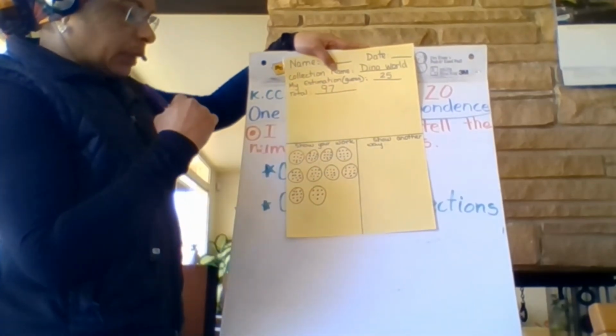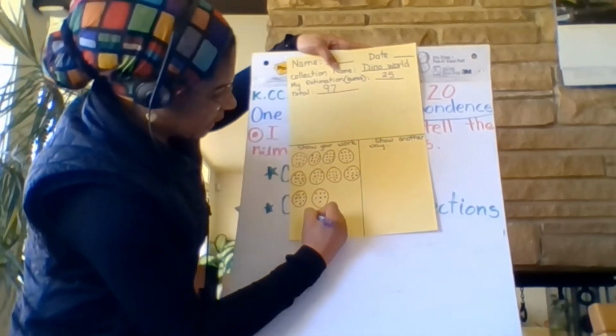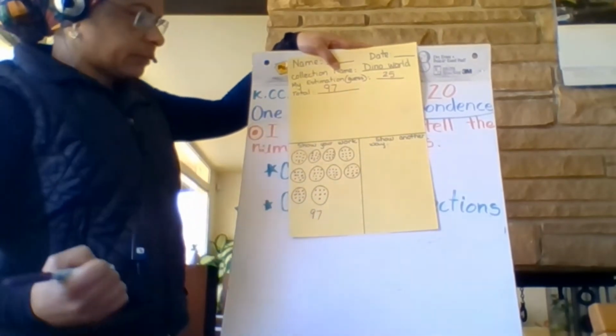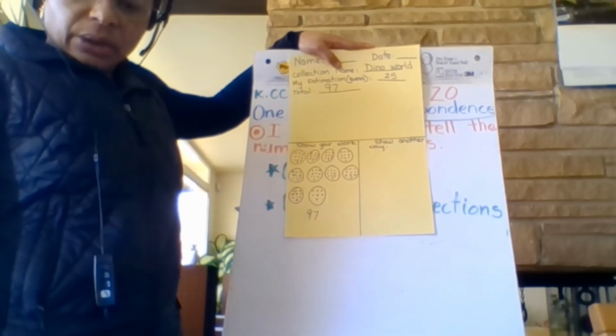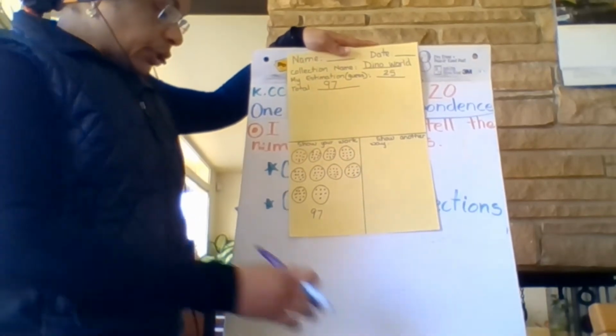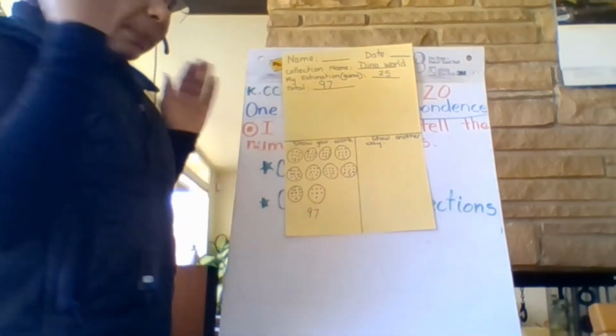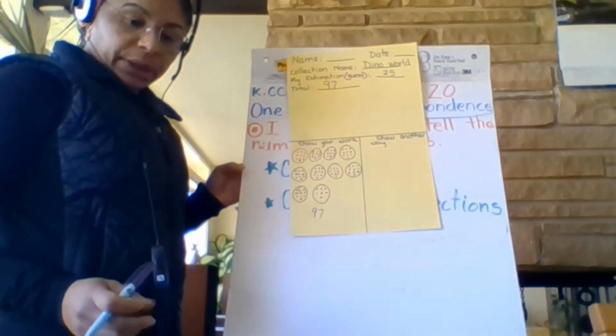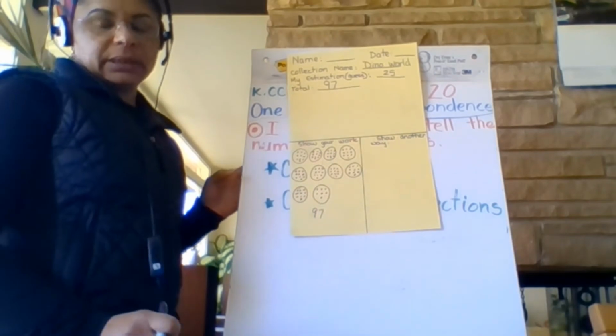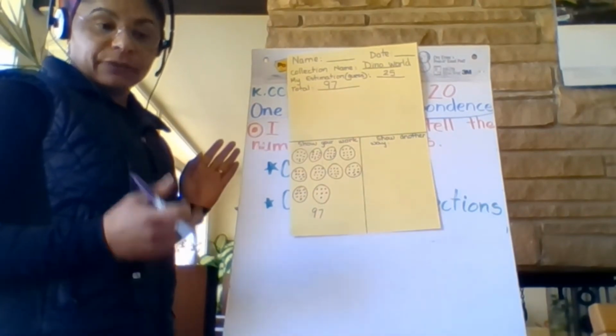1, 2, 3, 4, 5, 6, 7. Okay, 97. Now here it says, show me another way. So you could either come up with a way of showing your work, or you could count it a different way and make different groups.